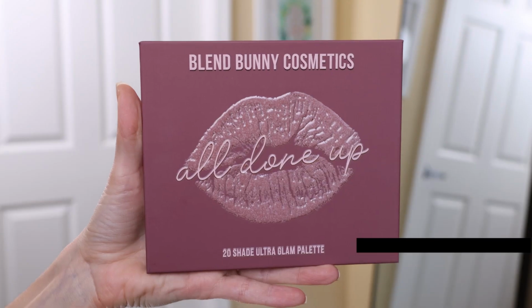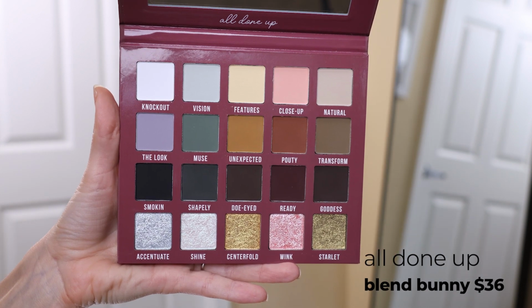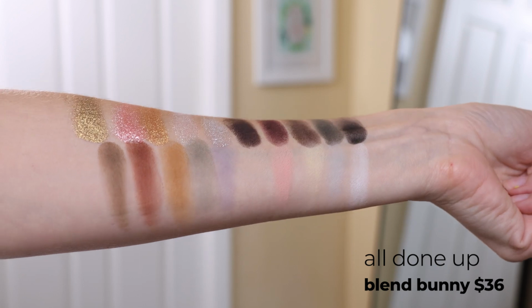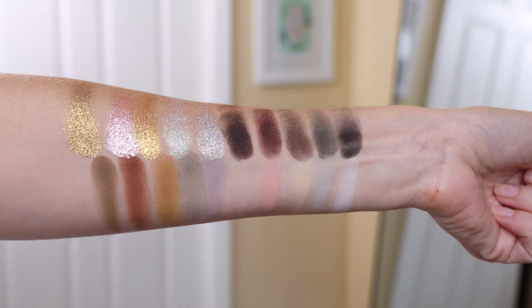Coming in at number 4, I'm kind of surprised this is coming in so low, but I just tried out so many amazing things lately. So this is the Blend Body Cosmetics All Done Up palette. Now, again, low, it's not really low because this is a spectacular palette as well. I'm absolutely in love with Blend Bunny's matte formula. It is one of my most favorite matte formulas, if not my favorite, although I did try another palette this month where the matte formula is neck and neck with my favorite matte formula now. We'll get to that in a second, don't you worry.